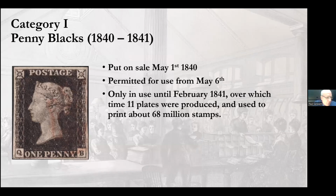So the 6 categories, the 6 groupings that I lumped these 40 years of stamps into. The first one is obvious, the penny blacks, issued in 1840 and used only until about February 1841. So they were in use for less than a year, and printed from 11 plates. 68 million stamps were printed in that period, which again to me is remarkable given the technology they were using and the conditions they were printed in. That's a lot of stamps to print in less than a year.